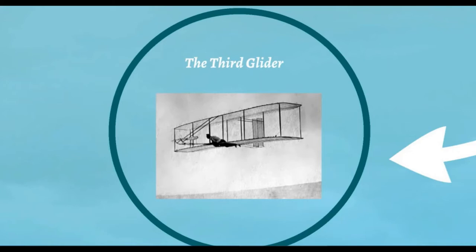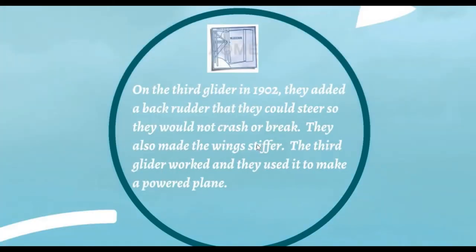Then they had the third glider. Let's know more about this glider. On the third glider in 1902, after 2 years, they added a back rudder that they could steer so they would not crash or break. They also made the wings stiffer. They made the wings stronger. The third glider worked and they used it to make a powered plane.